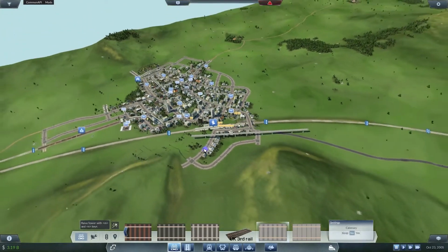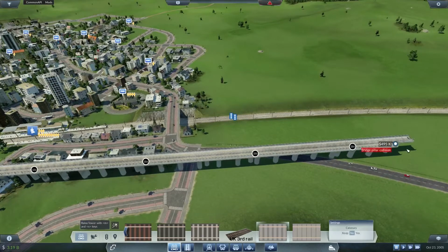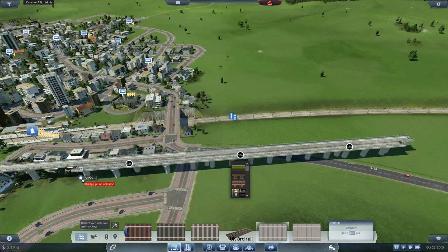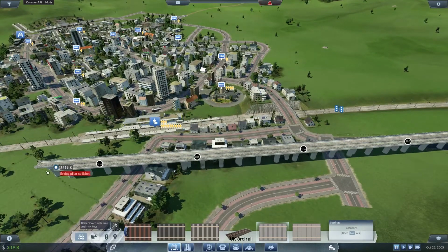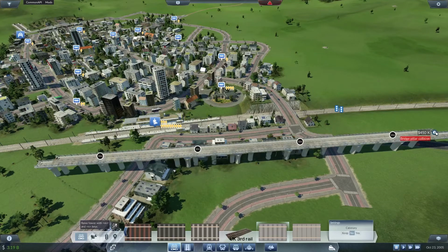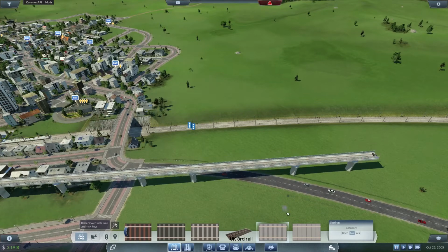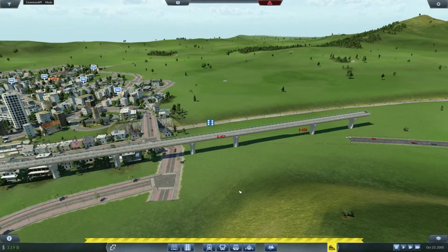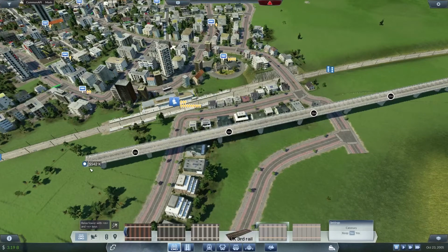Okay, now can I do this on both sides? Oh, it looks like I can, except I can't. It's that little country road. If I get rid of the country road, or if I build it inside, I think the problem is this bit of road here, so let's deal with that, shall we? A bit like that. Oh yeah, that's a lot happier.